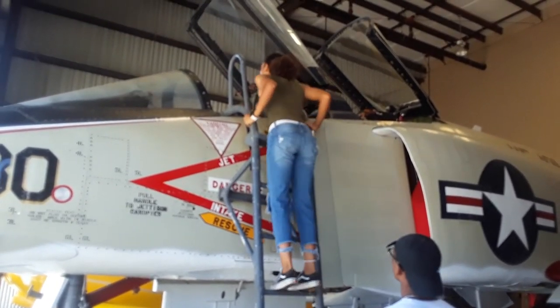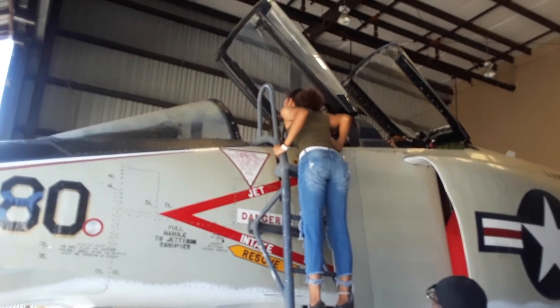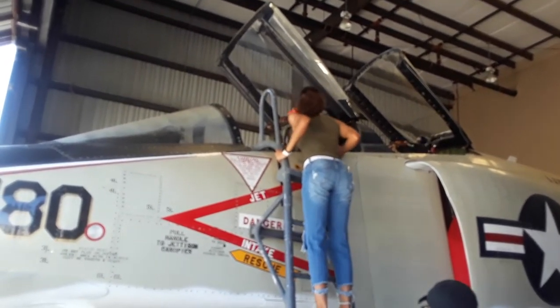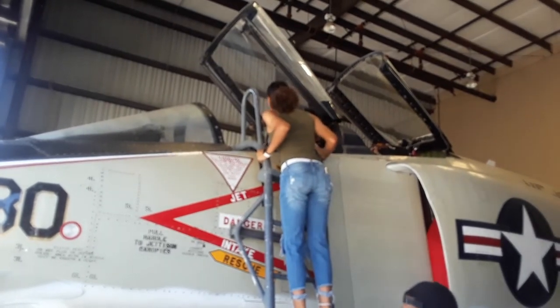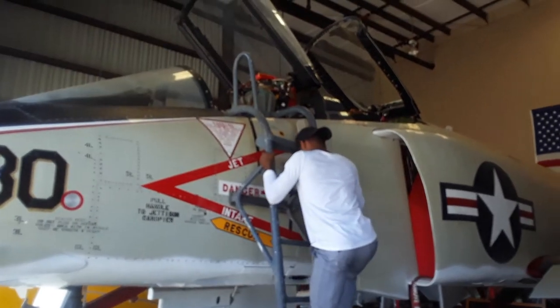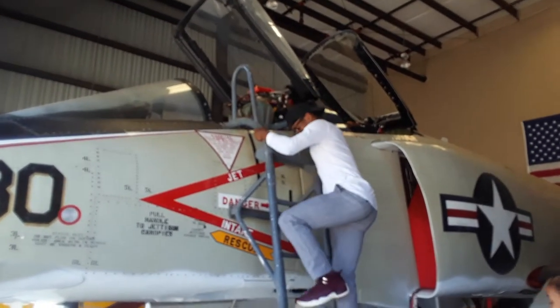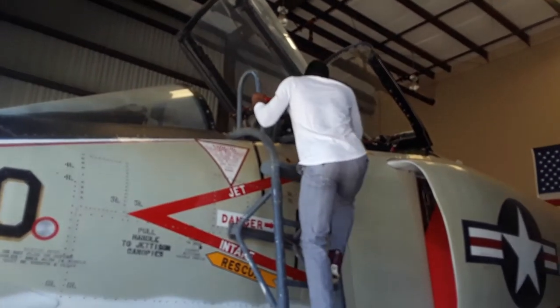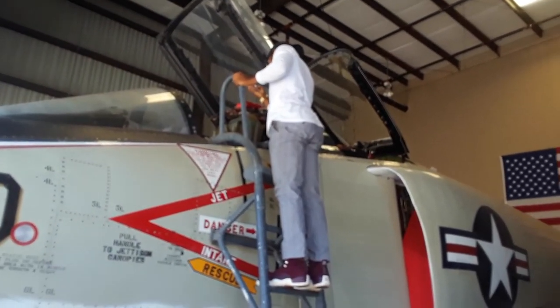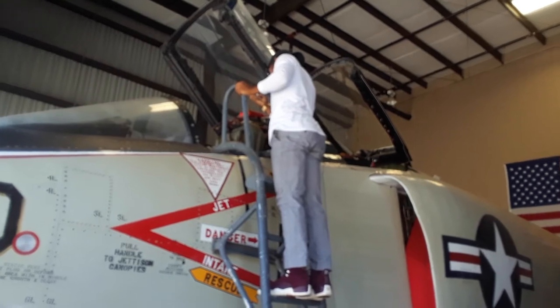But you can see how tiny it is in there. Oh my gosh, there's no room in there. Yeah, there's no room in there. Oh wow. Yeah. That's actually cool. And you can imagine, once that canopy comes down, how it's like being in space. Yeah, right. You have to multitask in your mind just to even fly it. I can't imagine. And then you fly it from the very front of this big plane.